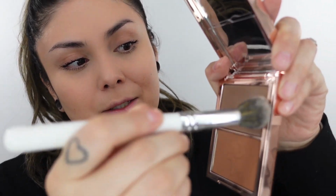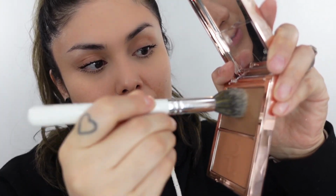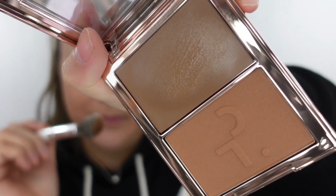So I am using a Morphe and Jaclyn Hill JH07. That's what it looks like. I'm not sure how I feel about the packaging. Just kind of swirl it around, get a little bit of warmth in there. That's what it looks like. I'm going to apply this gently here.